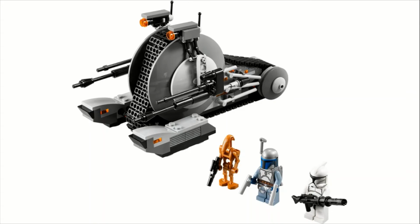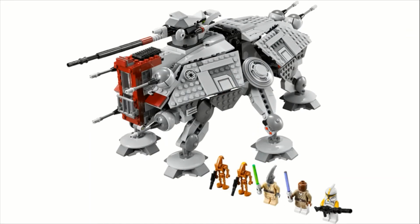That's why I put this one at number 4. Moving on to number 3, set number 75019. This is the ATTE. This one retailed for $90, came with 794 pieces, came out back in 2013.